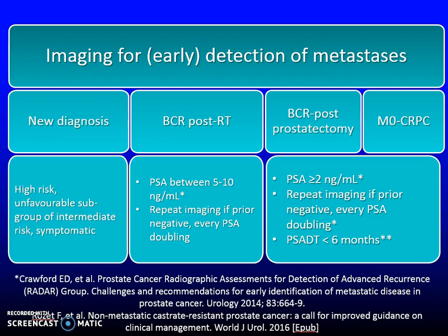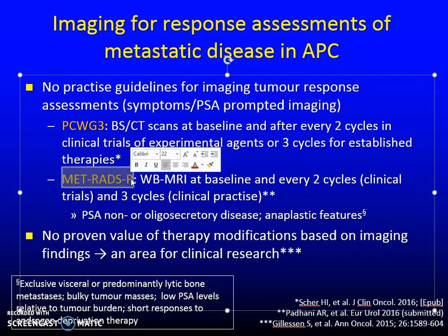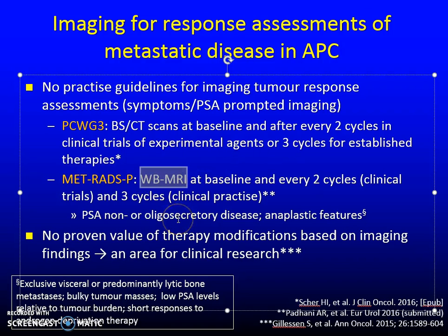We are beginning to see new guidelines emerging in other spaces. So, for example, when you're suspecting biochemical recurrence post radiotherapy or post prostatectomy, these guidelines still concentrate and recommend CT scans and bone scans, but newer guidelines are now beginning to suggest the introduction of newer imaging modalities. And so, for example, the Prostate Cancer Working Group 3 guidelines still recommend CT scans and bone scans in the response assessment setting, whereas the METRADS-P guideline, which will be published in 2016, is now beginning to recommend whole body MRI scans for this purpose. So it looks as though things are changing.